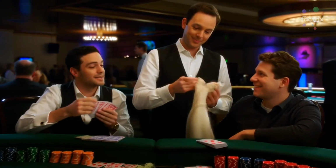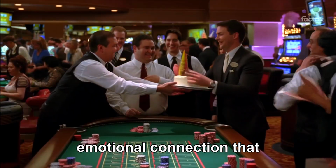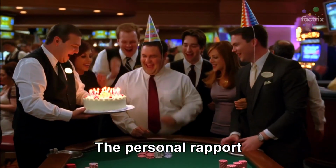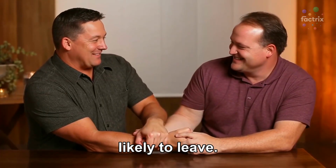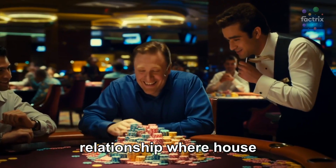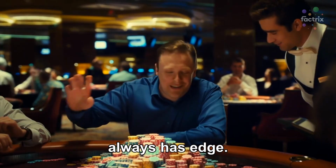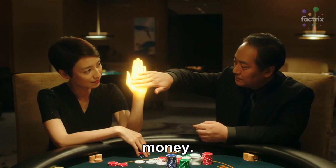13. Dealers and staff are trained to engage in friendly conversation to create emotional connection that keeps you playing. The personal rapport makes players feel valued and less likely to leave. The friendly interaction disguises the adversarial relationship, where the house always has the edge. Players stay longer at tables with dealers they like even while losing money.